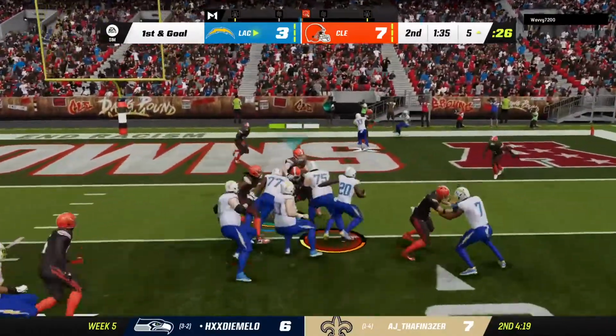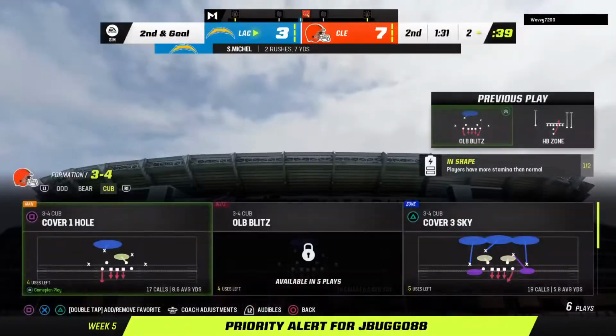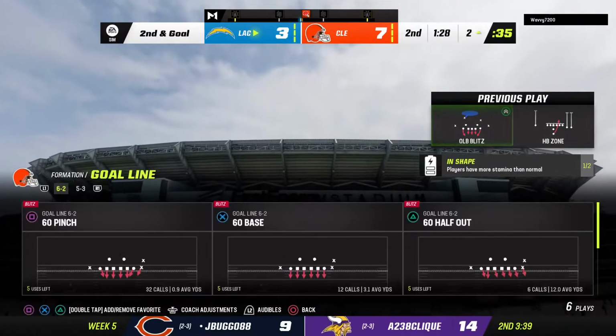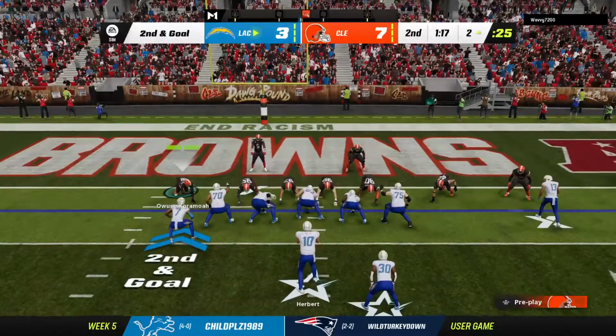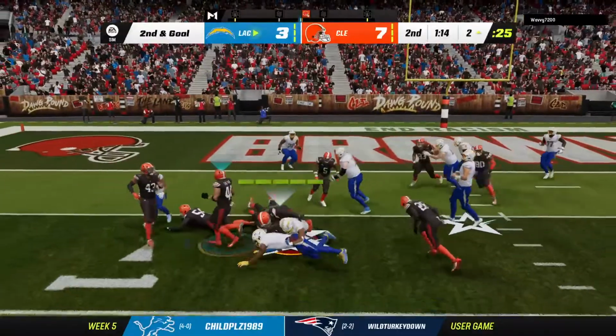Trying to pound it in here with Michel. And he'll keep working toward that end zone as he's down to about the 2-yard line. It'll be a 3-yard pickup, and it brings up 2nd and goal. Not a whole lot there after the penalty, but remember, it was 1st and 5, not 1st and 10, so now they can keep grinding out first downs, and good things can happen for them.